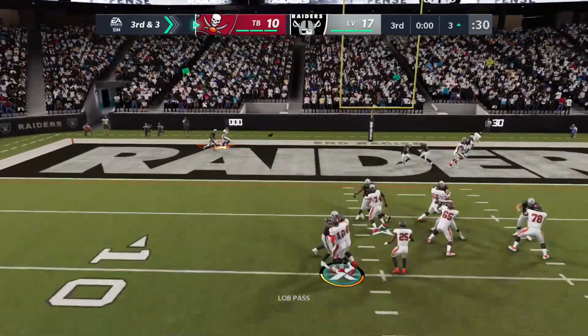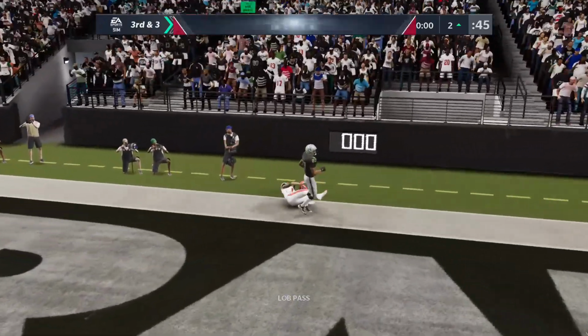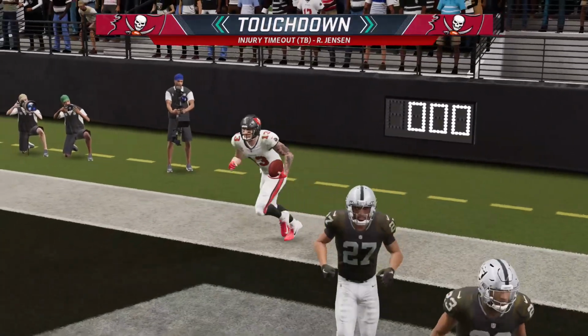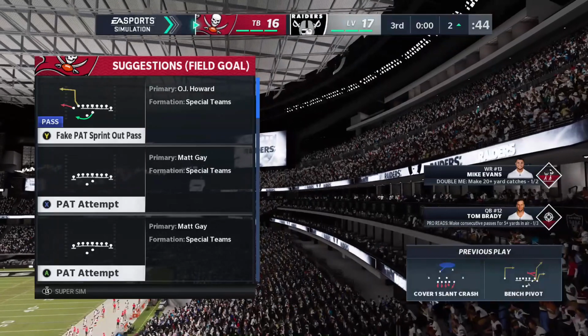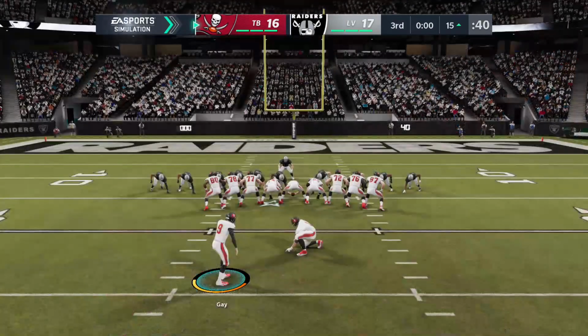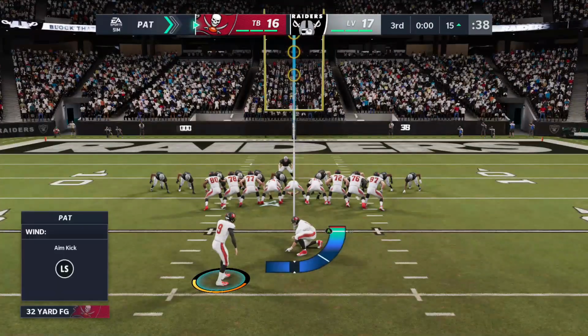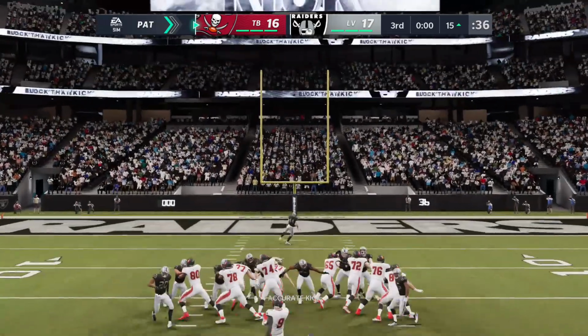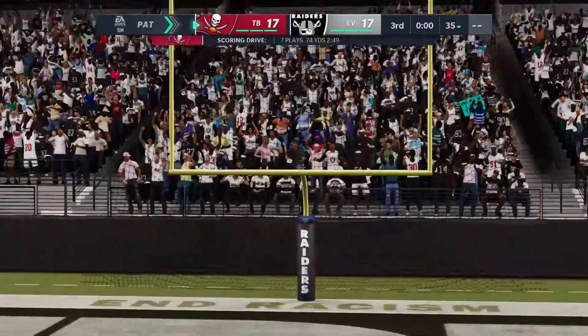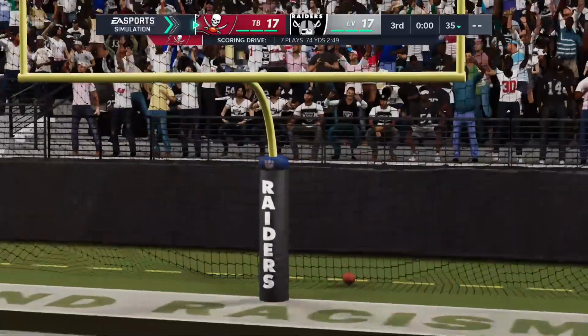Again, they'll throw with Brady. And he hauls it in for the Buccaneer touchdown. Tom Brady hooking up with Mike Evans there. And the Buccaneers are an extra point away from tying up this football game. And he gets it to go, and we're all even, 17 apiece.